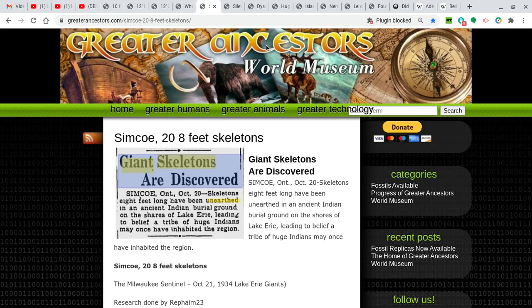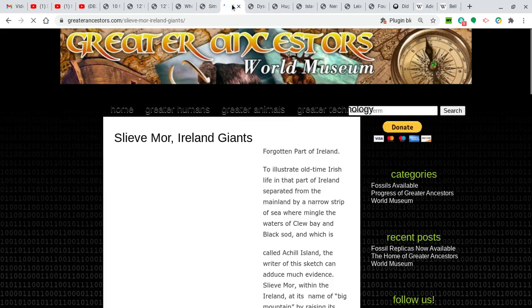Simcoe, 28 feet skeleton. Simcoe, Ontario. Okay, skeletons 8 feet long. I don't know, this is not it. This is from a different article. It's from Canada.